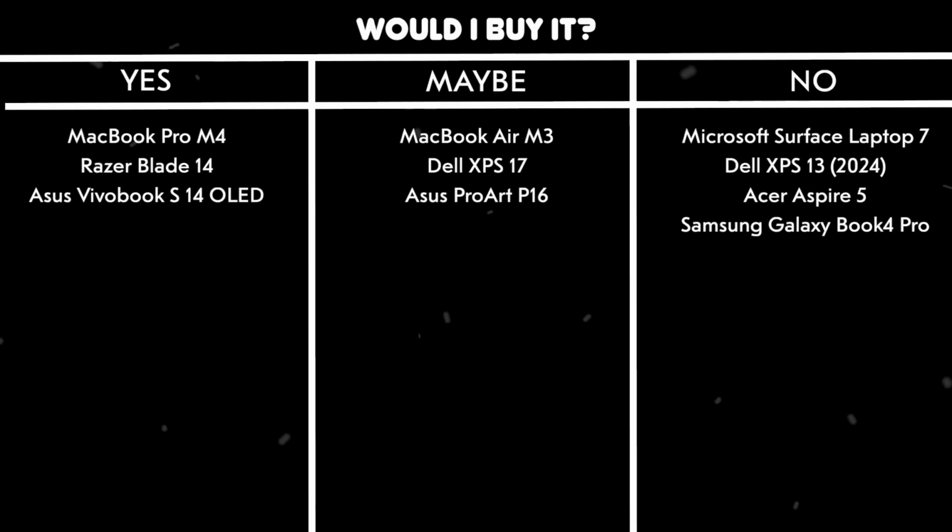Would I buy it? No. While it's built like a tank, there are better options for Blender work at this price point.